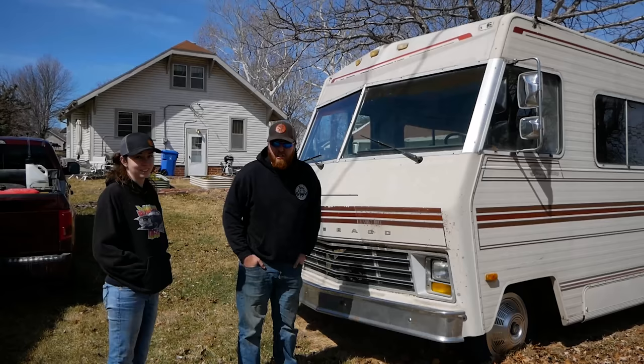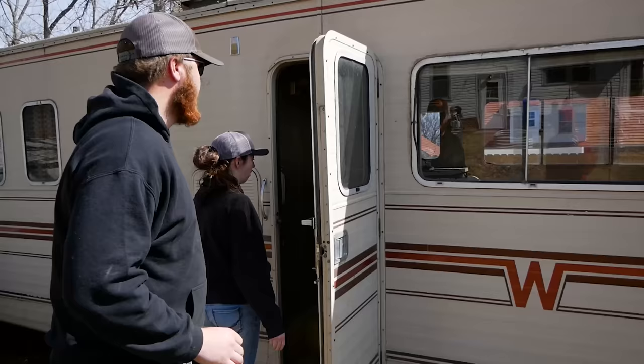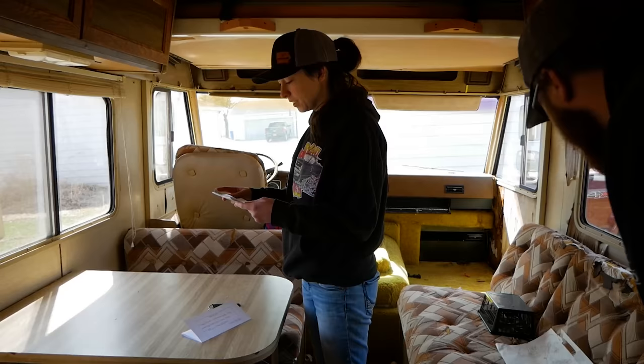I think he said it was sitting for about 3 to 5 years since it last drove. And when it last drove, they had some problems where they had to stop and finish with it to keep it running, so. Whoa! 1982 Winnebago. Oh, hell yeah, it comes with coloring book pages.